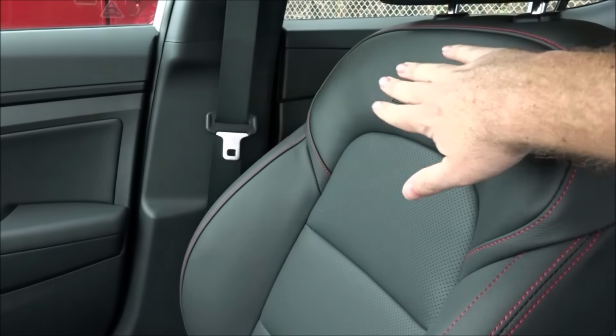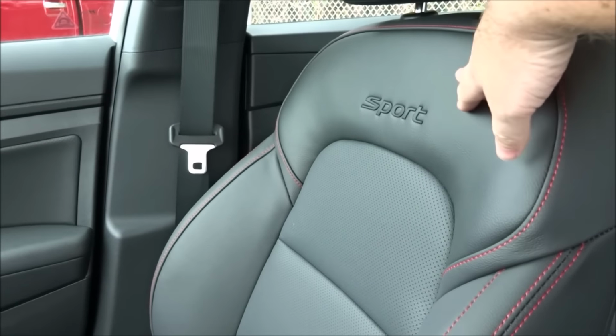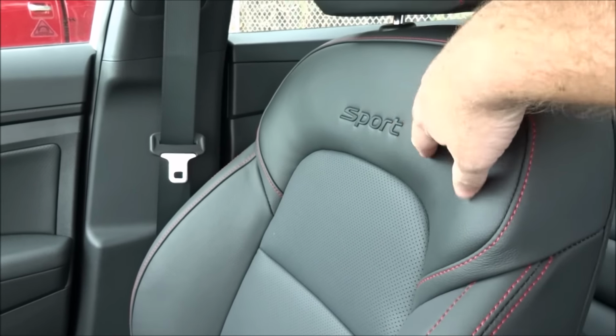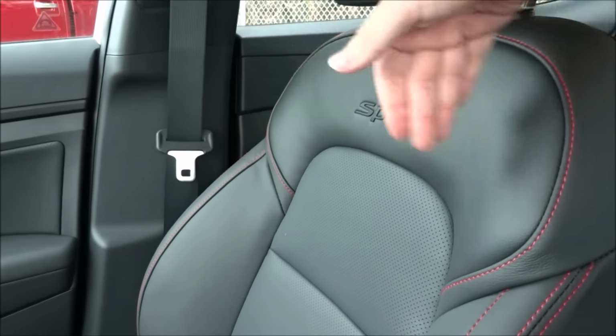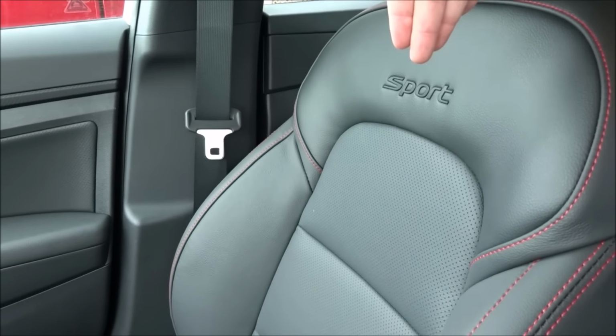Like I said, I'm a bit of a tall person at 6'1", but I'm also very broad shouldered. And the fact they didn't put big bolsters up here towards the top of the seat means you have a little bit more shoulder room and you can actually wiggle around.